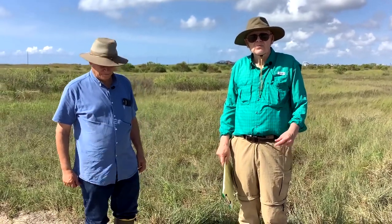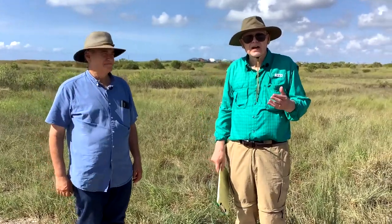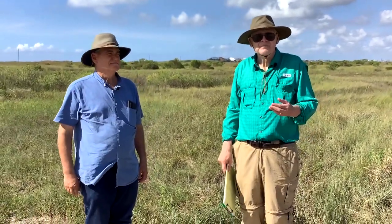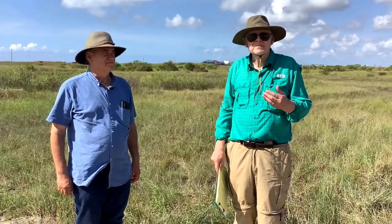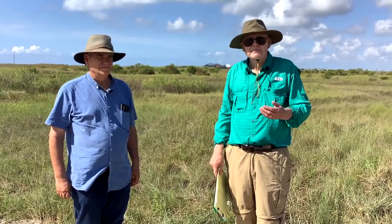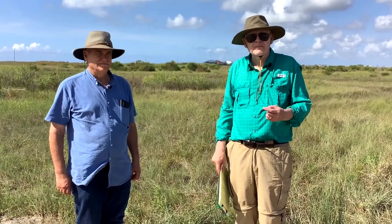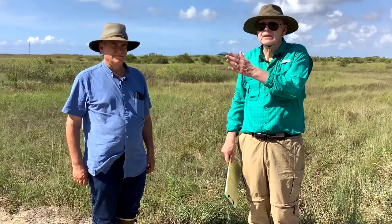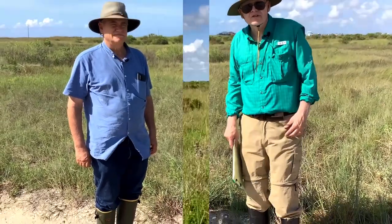So we want to look at this. It's part of the coastal prairie, part of the Galveston Conservation Management Area, Texas Parks and Wildlife. And again, Mike Lane was instrumental in the purchase of the property, and he's going to tell us a little bit about it. But we're going to look at both the prairie and the salt marsh.